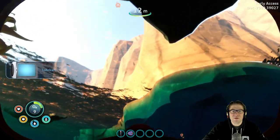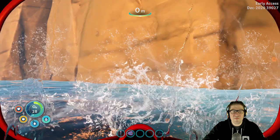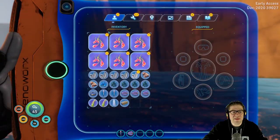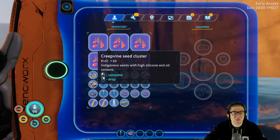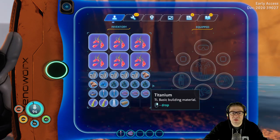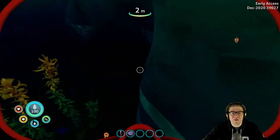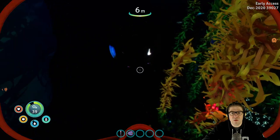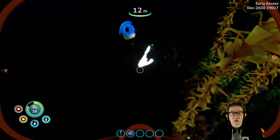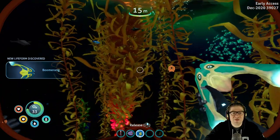Oxygen. I'm going up. I'm going up. Oh, okay, so we... Oh, those are big. Those take up 4 slots apiece. And I got 6 of them. Okay. Well, we were going to go to the cache supply, but... Ooh. New creature discovered. A boomerang fish.